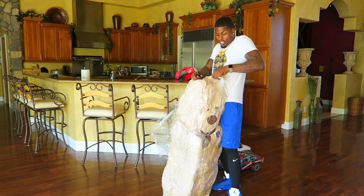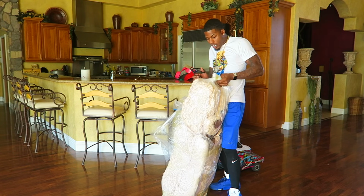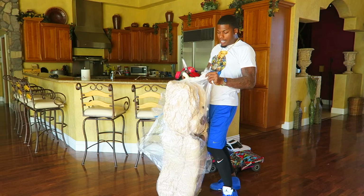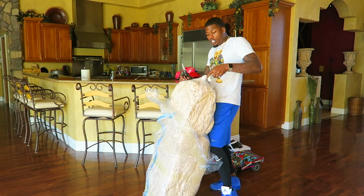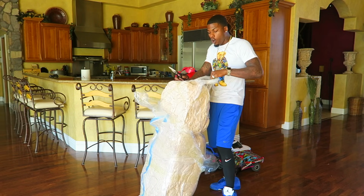And now all I have to do is see what it looks like when it expands. Having a hard time here cutting. I'm not trying to cut the hair off. Even though we will be cutting into this because I am gonna be jumping inside this teddy bear, guys. I am gonna do the giant teddy bear prank, which I'm sure most of you have already seen on YouTube.